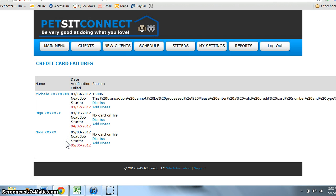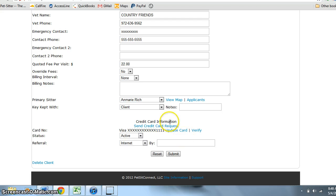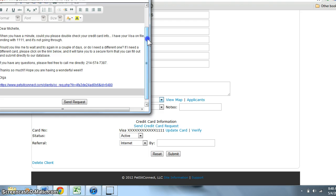Failed payment information is when somebody's card does not go through or a client does not have a card on file. You will have an automated flag pop up here. Like here, it looks like the customer's card didn't go through. So what I will do, I'll just click on the customer's name, scroll down, send credit card request, and my letter that says that the card did not go through pops up. I click send, and this letter will have a link for the customer to submit their credit card information online.